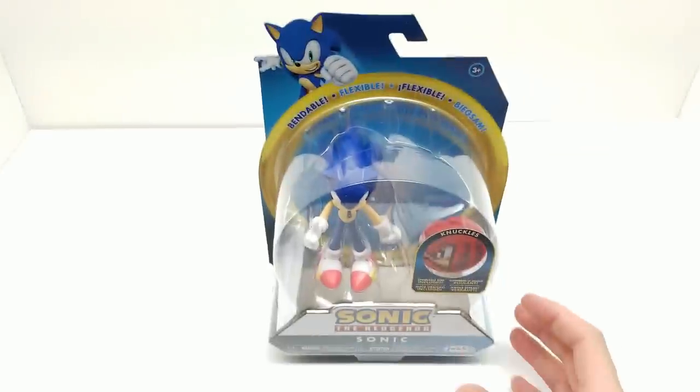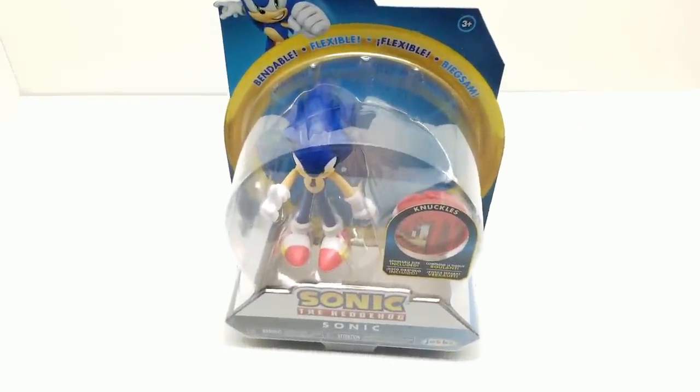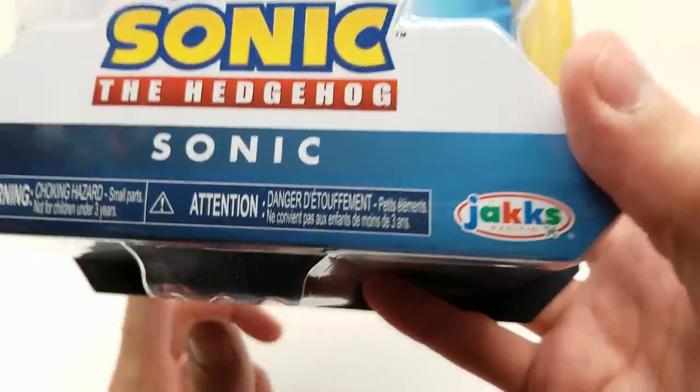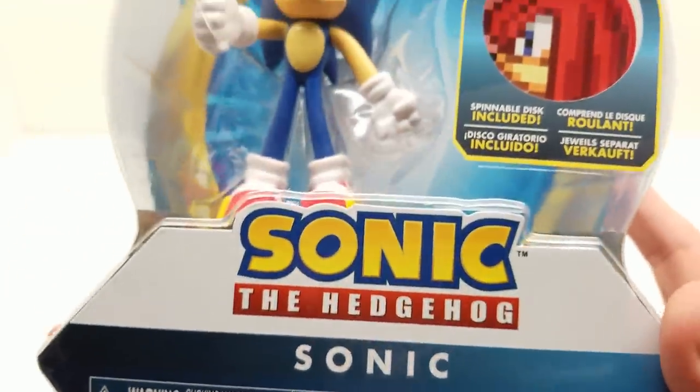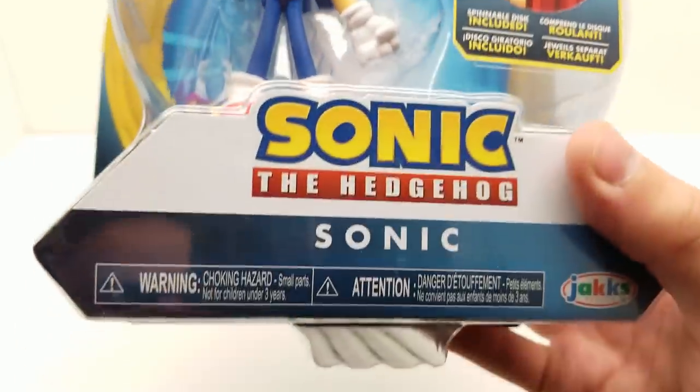What do you say? Here we are, my friends. Sonic the Hedgehog. Let me bring our camera just a little bit closer. And look how incredible this looks. This is from JAKKS Pacific Toys. So check out this package. The package looks absolutely gorgeous. And it's basically the same for all of them.